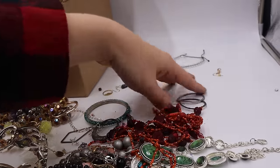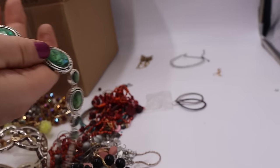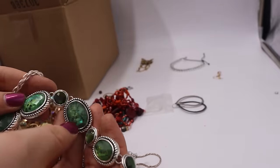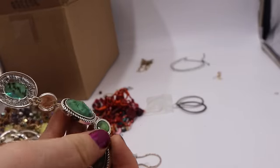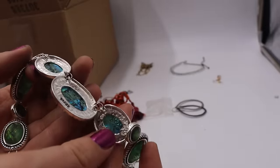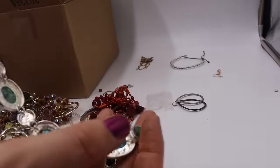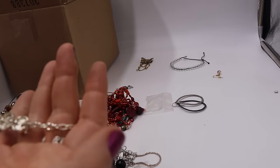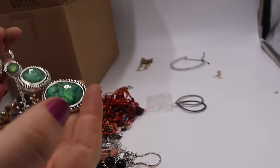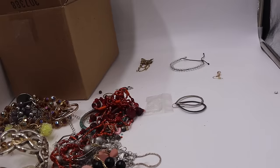Okay, what else do we have? This kind of looks like faux abalone underneath, but, oh, this is a newer Napier. You guys, I think they sell Napier at Kohl's, if I'm not mistaken. So I think just because it's marked Napier, I think I will sell it. So yeah, we'll do that.